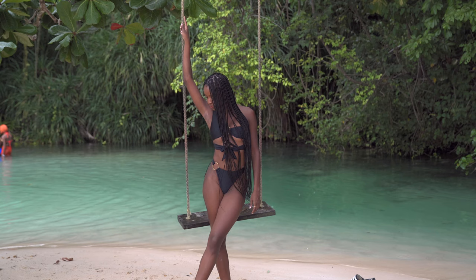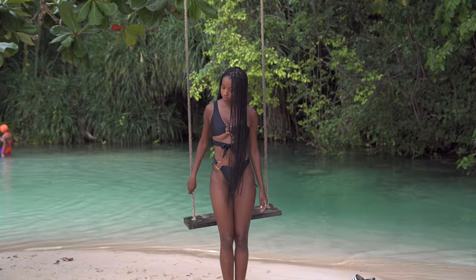Love the style, love the fits, love the details. This one gets an 8 out of 10.